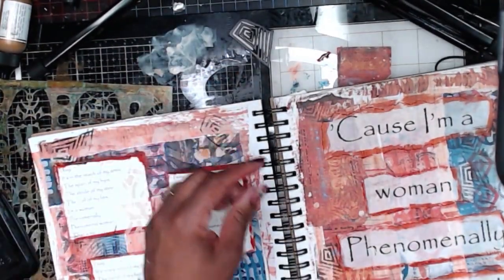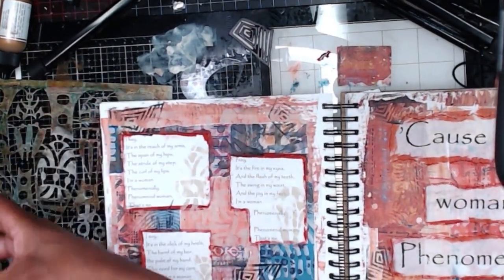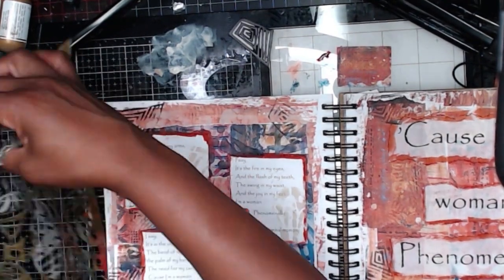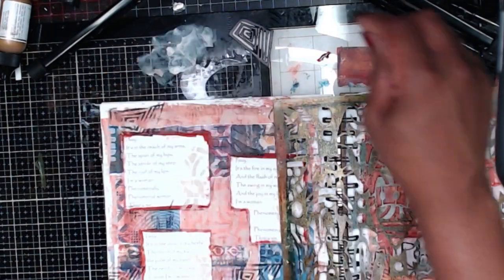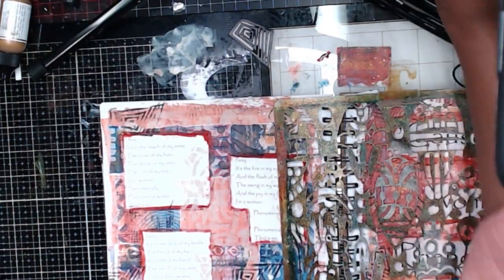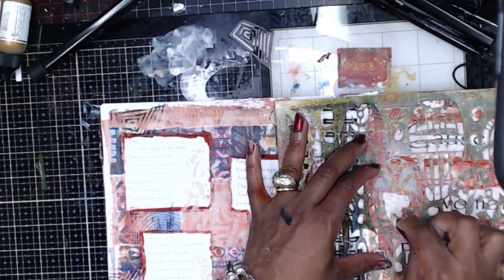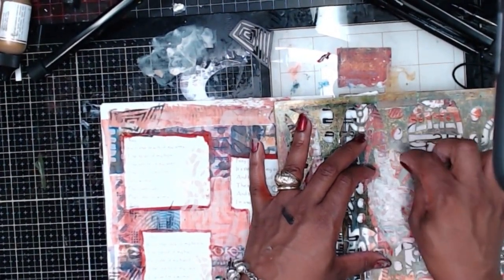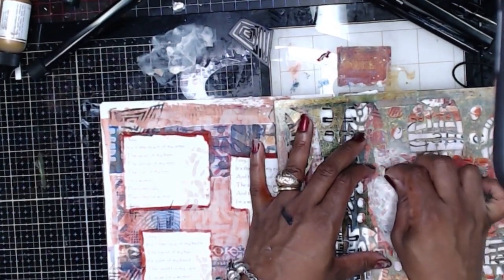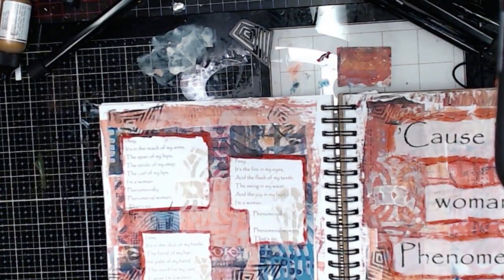Because I have some paint and I want to bring something on this page over on that page, I'm going to take this one and right here, right there where I have a big opening, I'm going to take this one. Perfect. Now the pages go together.